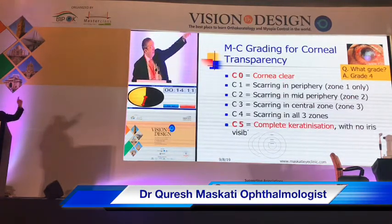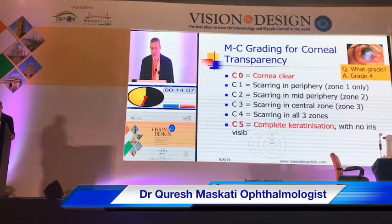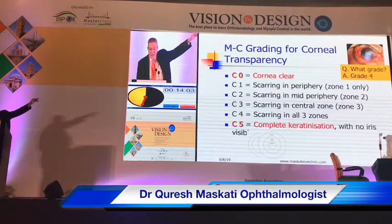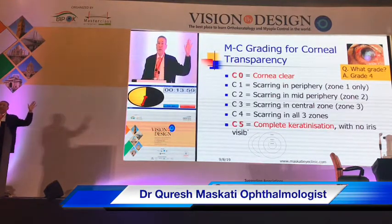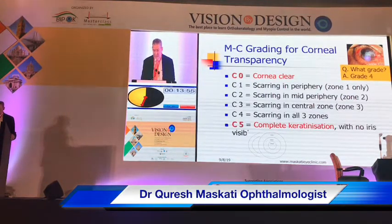So if you see the picture there, you would know what grade it is. I would call it C4 because there was scarring right from the periphery to the center. But it's not C5 because you can see the iris from the top. So it's not C5, it is C4. So this is how we would classify the corneal transparency.